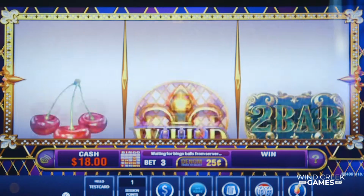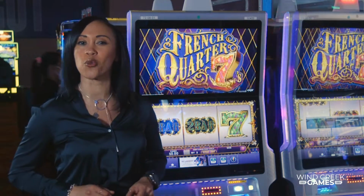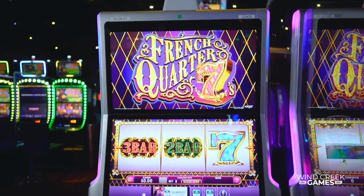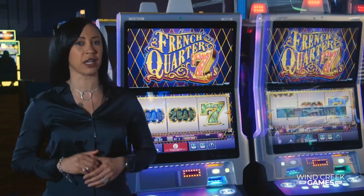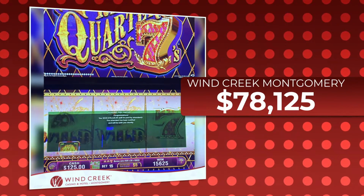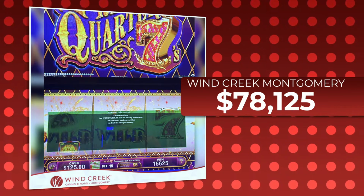And anytime you match the same three symbols, you can activate the wheel bonus where you can multiply your win up to 10 times. The fun part is that you can get up to 5 total multipliers that could lead to some colossal payouts. Just like it did for one lucky guest who won over $78,000 playing French Quarter 7's right here at Wind Creek Montgomery.